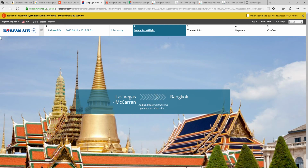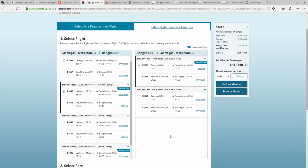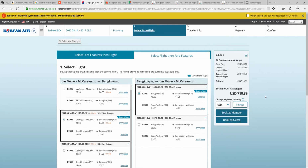So you book the deal. It's sending you to the Korean Air website. And same price, $710, and you can book from there. So there you go. Google Flights and Kayak, the cheapest ways that I found to book international airfare.